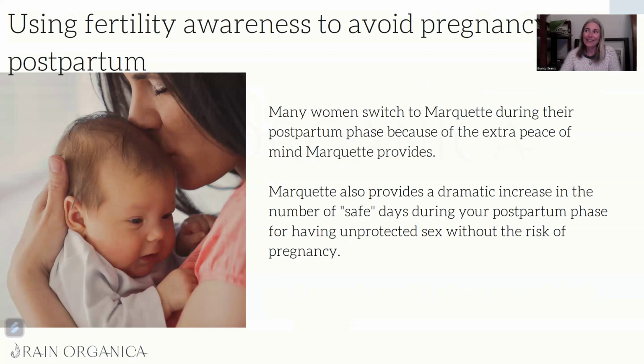As I mentioned in the overview to fertility awareness for natural contraception during postpartum, many women who have been using fertility awareness methods or natural family planning methods prior to getting pregnant switch to the Marquette method after giving birth because of the extra peace of mind that Marquette provides. Marquette also provides a dramatic increase in the number of safe days during your postpartum phase when you're able to have unprotected sex without the risk of pregnancy.